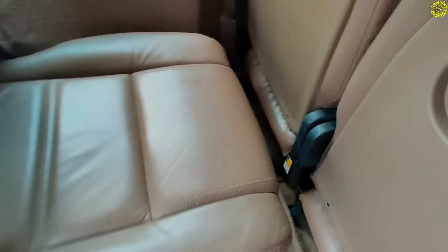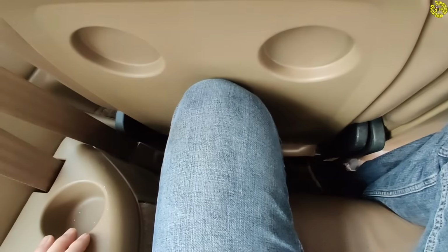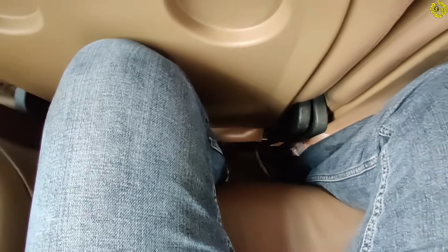If you set up the second row for adults and the third row for children, you may end up with little room for your legs. In this case, make sure that you put people with very skinny legs there, or legless creatures.